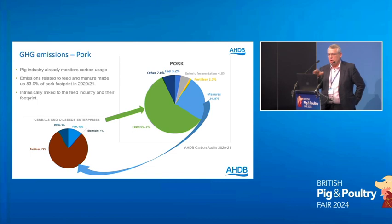I noticed earlier on when Helen asked the question about whether there were any pig farms here, and also whether they had done an LCA, and I did see a hand up.